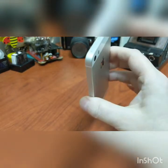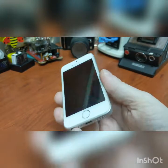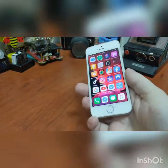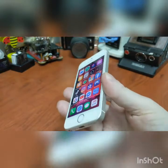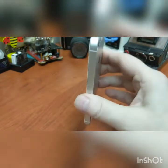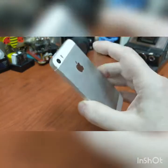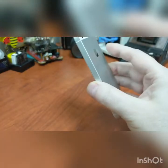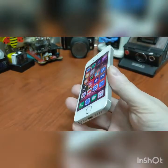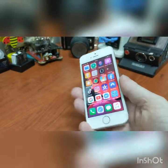Why buy an iPhone in 2019 when I just recently sold my iPhone 10 to replace it with an Android phone? That's a good enough question to ask, and it's one I'm going to try and answer for you right now, hopefully. So this is the iPhone SE, which came out in 2016.